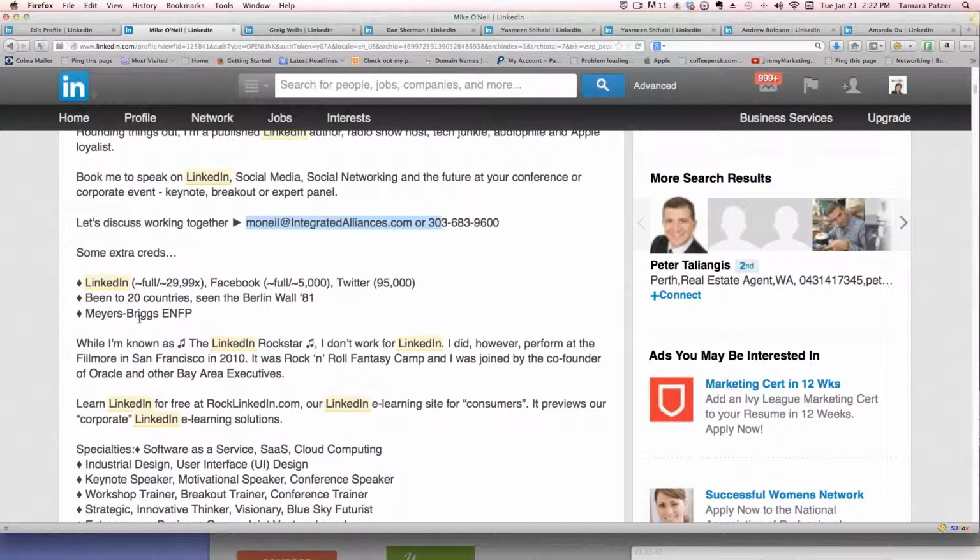Here he's giving you a little bit more. For example, he's telling you his Myers-Briggs, which is an ENFP, if you're familiar with the personality test. He's basically telling you what type of personality he is. And then he goes into I'm known as the LinkedIn rock star. I don't work for LinkedIn, which is his disclaimer, which people have to give when they're promoting or talking about LinkedIn. They just have to say, hey, I don't work for LinkedIn. However, I know about LinkedIn.